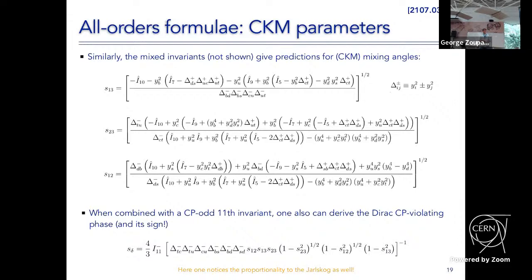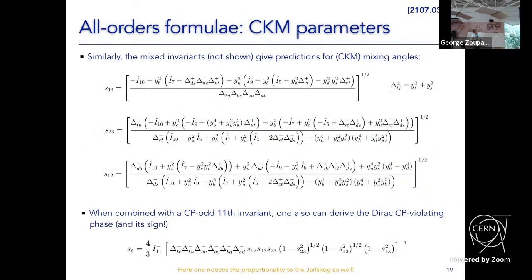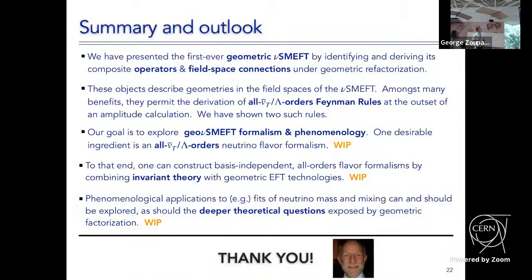Yes, absolutely. That was using invariant theory that's been known for quite some time. If you want to do that for neutrinos, it gets messy and it gets messy quickly. In fact, the number of invariants, the minimal basis of invariants for the three-flavor dynamical seesaw model, not even including the Weinberg connection, the Hilbert series is known, but the minimal number of invariants that you can extract from it is not, okay? So I'll leave you there and let you read my summary and outlook, and thank you again, but also thanks to Graham for inspiring me in general and to be here, of course, with you. Thanks.